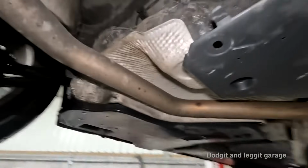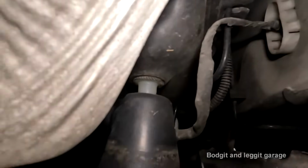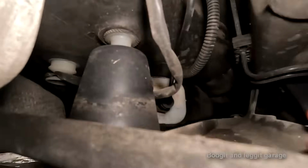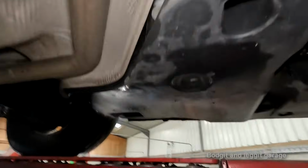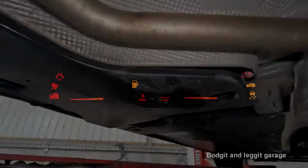2015 Peugeot diesel, and look, we are beside the fuel tank underneath. I wonder what we could be doing. I don't know why Peugeot are still using this stuff. It's stupid. Where is the tank? Where's the tank? There it is. Look at it. DPF fluid. Ah, Peugeot.